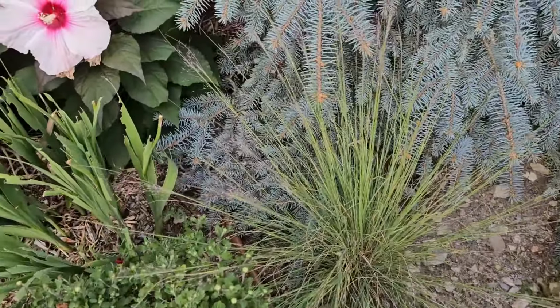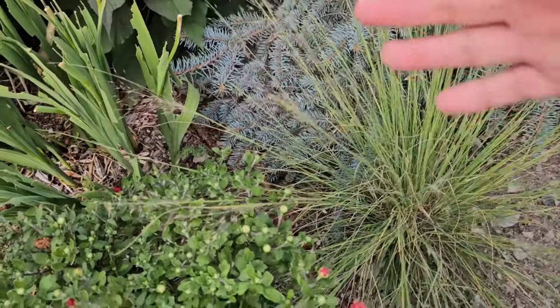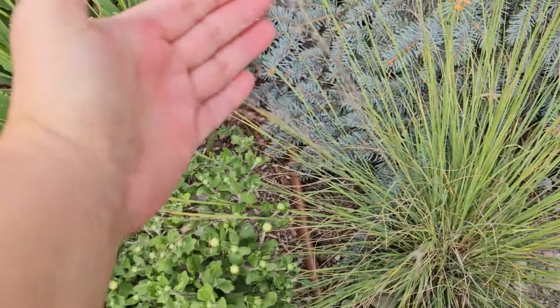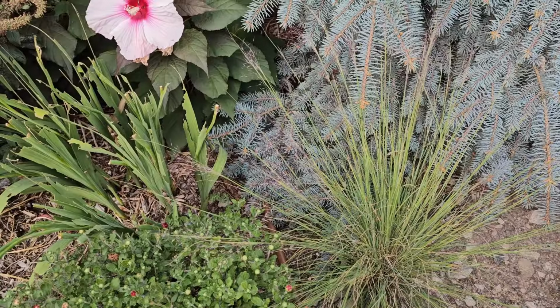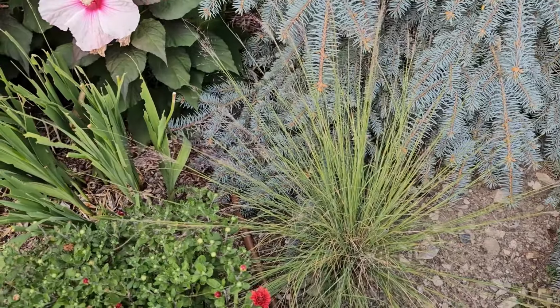Now another one that's starting to bloom that I've been interested to see how it looks. This is a grass. This is not a flower. This grass right here is the pink muhly grass. Now the pink muhly grass that I've seen blooming over at the Conservation Garden Park just gives the entire grass a whole pink haze over the top.